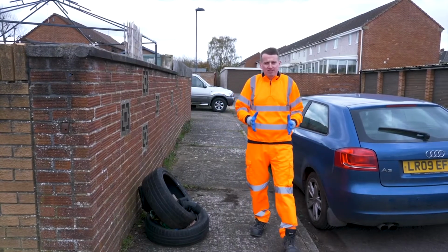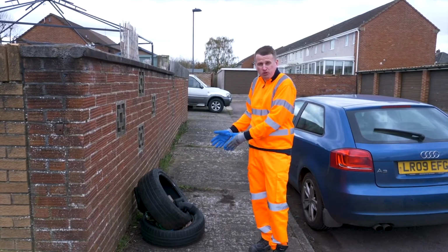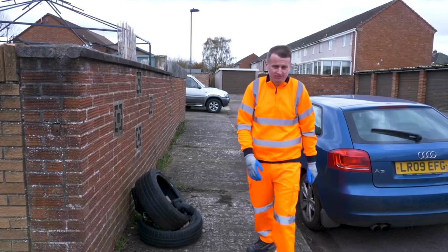So as we've been talking about situational awareness and constantly observing your surroundings, we can see there's some tyres here that could be an obstacle, could cause you to trip or slip. I've just avoided those as I make my way to the collection point.